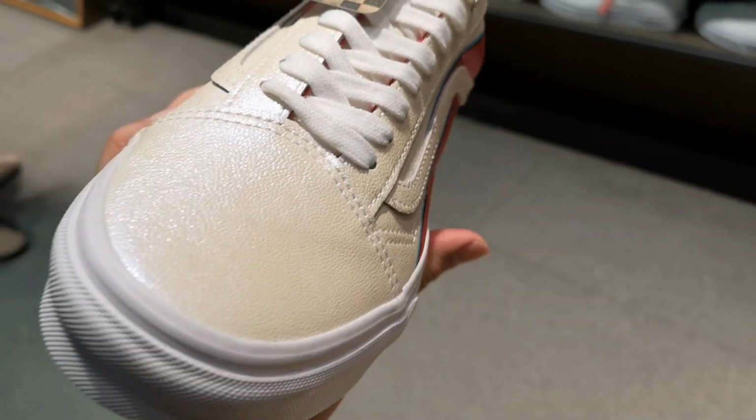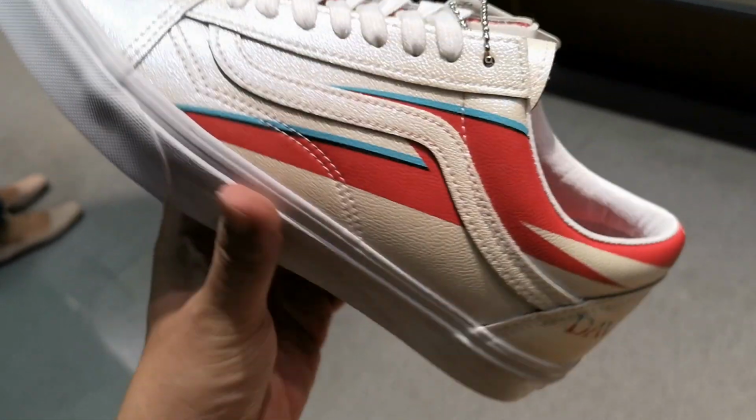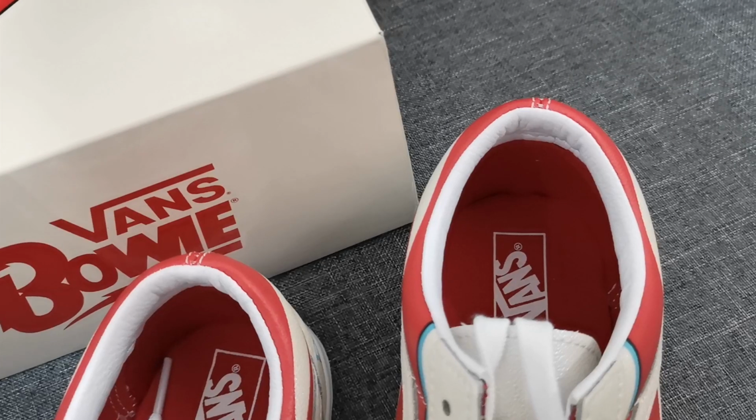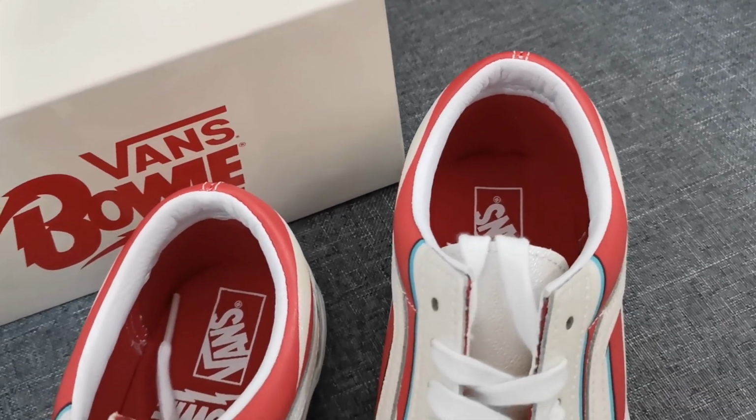It has great components. The material is amazing. It has a nice leather upper, and then just the print of Bowie, the iconic lightning print on the face from his Aladdin Sane album. Matte? No, it's a little bit shiny, right? But it's not shiny to the point that it becomes patent leather, or super annoying or glittery.